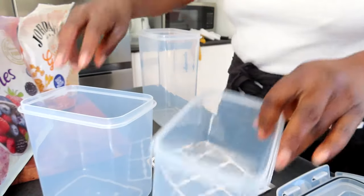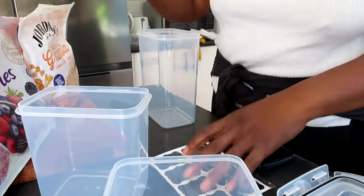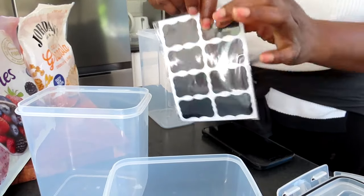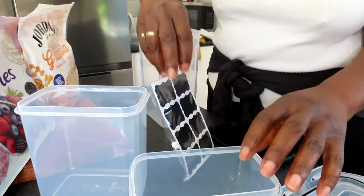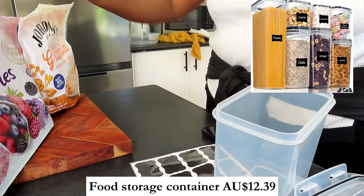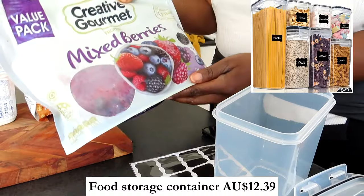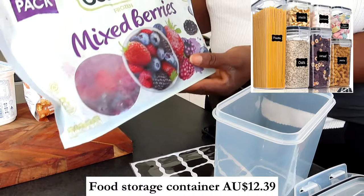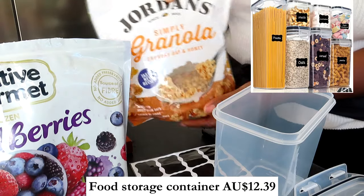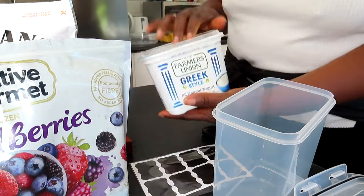So you get three stackable containers, and you get a notice where you can write whatever is on the container. So these are the ingredients that I use to make the fresh yogurt for him. So some frozen berries, some honey oat granola, and of course, Greek yogurt.